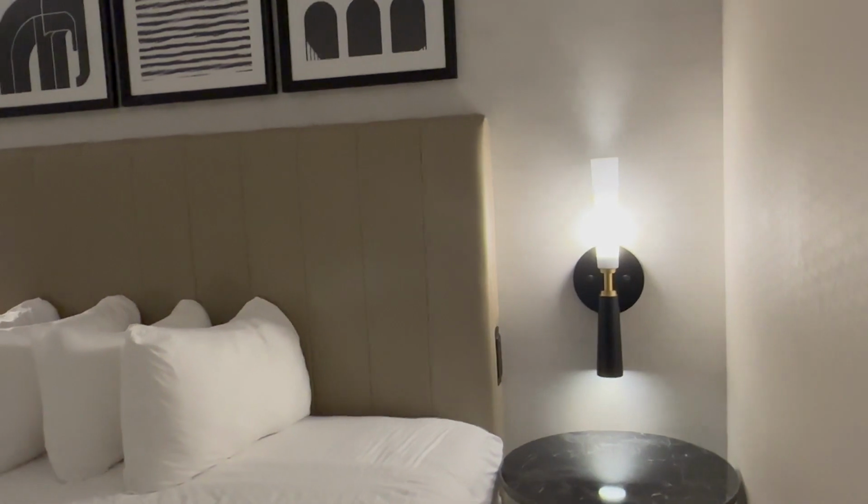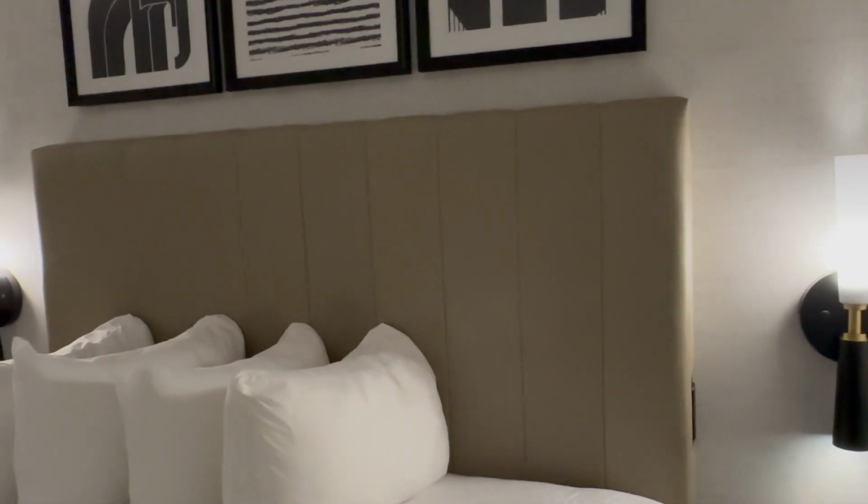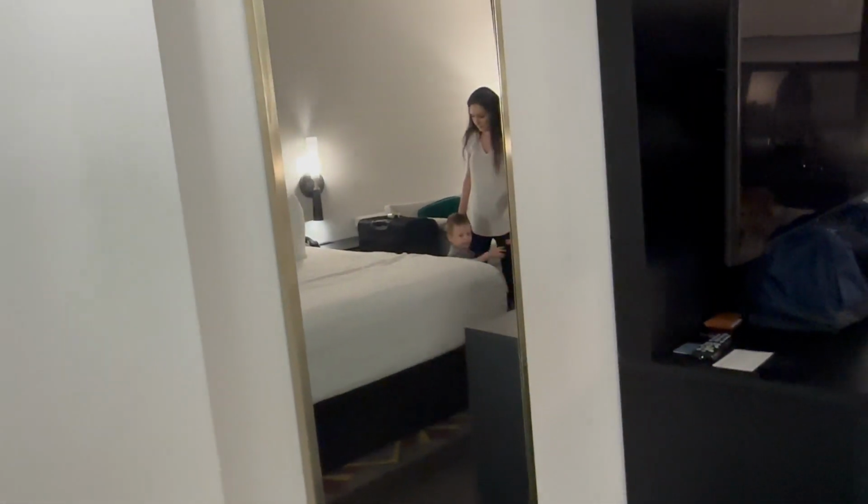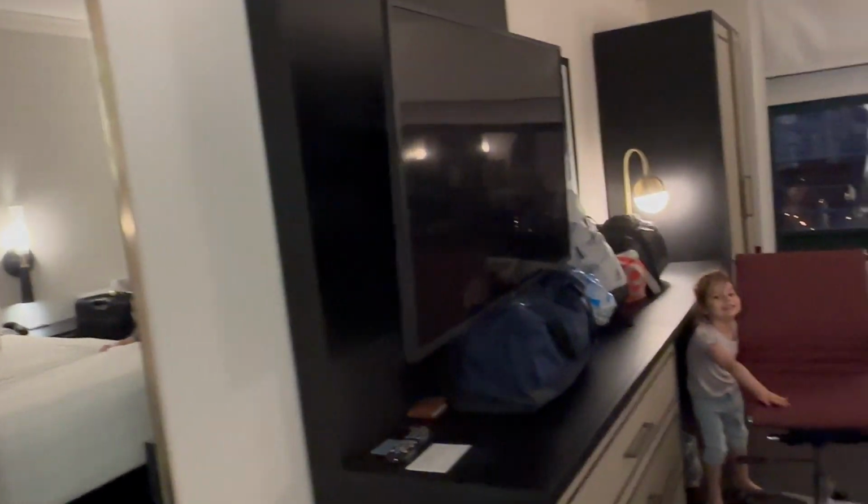Got like a little end table over here. Got some nice lighting over here. Got like a leather headboard here on the wall. Then we're panning over here. Got a nice little mirror over here, full-size mirror. We got a flat screen TV.